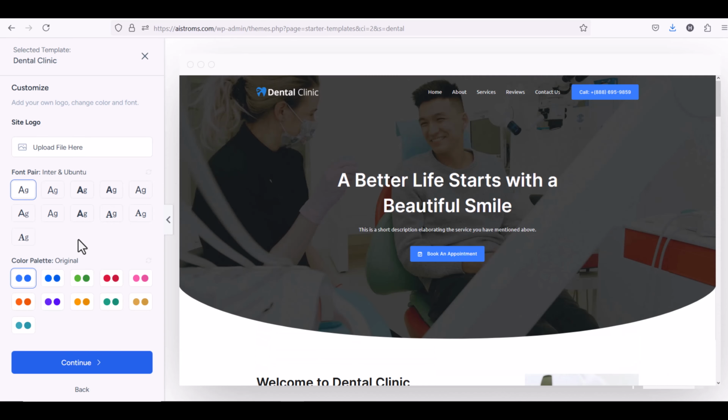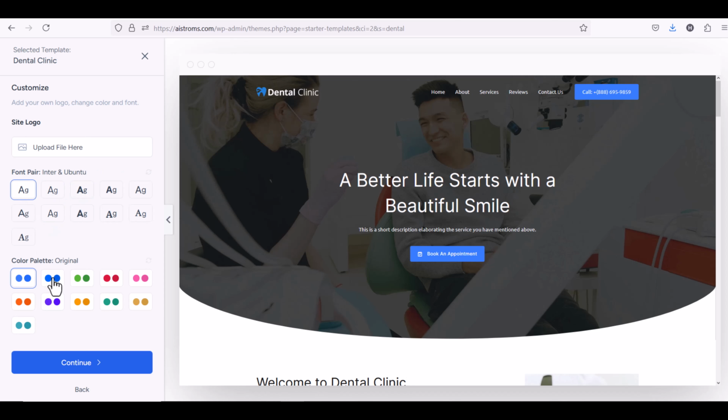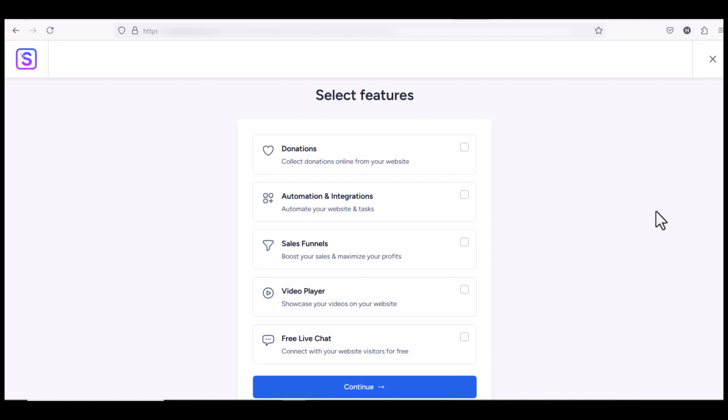Then you can change the text fonts and also change the color palettes. After changing the fonts and the color palettes, just continue. You can add some features like donation, automation, sales funnel and free live chat. If you want to add any of these features, you can just check them and continue.